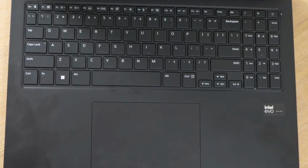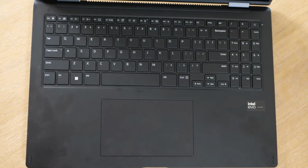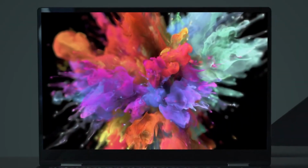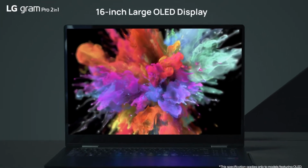The LG Gram Pro 16 2-in-1 is the world's lightest 16-inch 2-in-1, and it features a gorgeous OLED display and nearly 11 hours of battery life. However, the competition is stiff at its lofty price point.